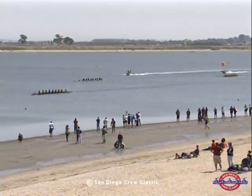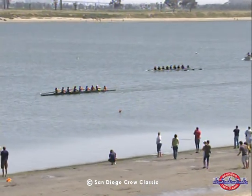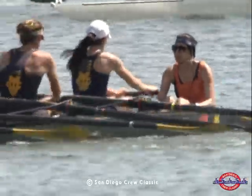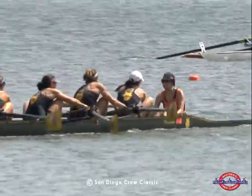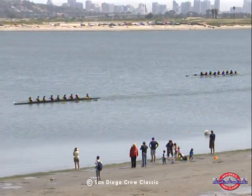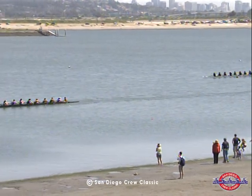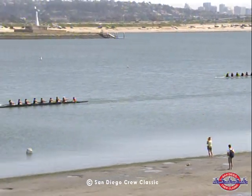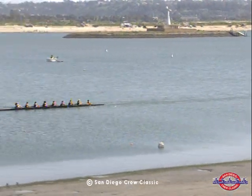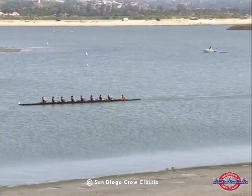Outside, San Diego State, and Davis has made a bit of a comeback, and they're along the shoreline, and they certainly have not given up, and they are not going away. This is Davis in the gold along the shoreline. San Diego State on the outside. It will be the Aztecs on the lead by about 4 or 5 seats. Then we have some open water back to a rather tight race between UC San Diego on the outside and St. Mary's on the near side shore. Right now, UC San Diego has the slight edge, but St. Mary's has a little bit of momentum.